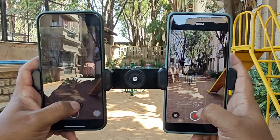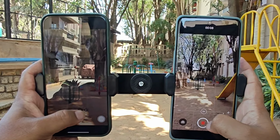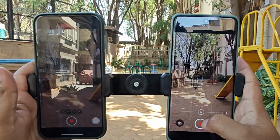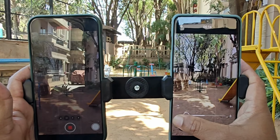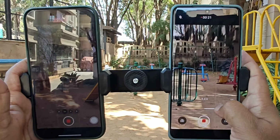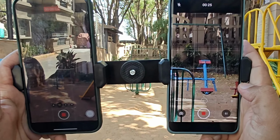In the iPhone we can switch between all 3 lenses and we even have a 2x digital zoom option for 4K 60 fps. But in the OnePlus 12, we have a slider where we can only go up to 6x, and by the look of it, it definitely looks like a digital crop from its main sensor.